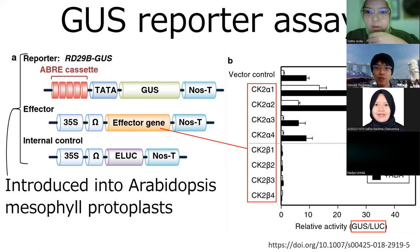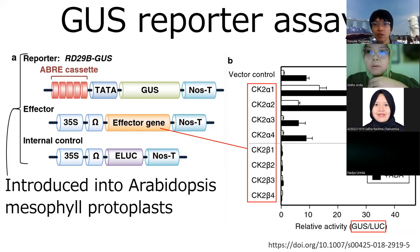Both ways should be okay. But I'm sorry, I don't remember exactly what was done in this study, but this should be from three plasmids, I think. Three different plasmids were co-transformed into cells, I think. Probably. Thank you.